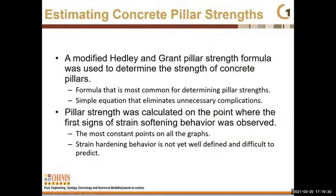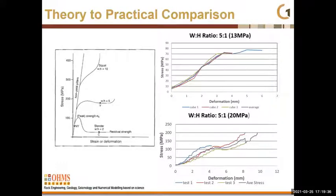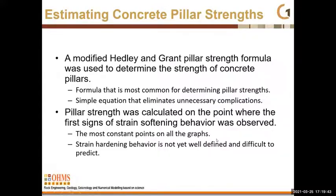So when we looked at the graphs, we can see there was a clear trend towards these failure points, which we identified as these points on the graphs, with increased width ratio, and that could actually be presented mathematically. We used a modified Hedley and Grant pillar strength formula to estimate the concrete sample or concrete pack strength. We chose that formula because it's the most common for determining pillar strength, and it's also used on Gold 1 for designing its current hard rock pillars. It's a simple equation that eliminates unnecessary complications because it doesn't have a lot of variables in it.